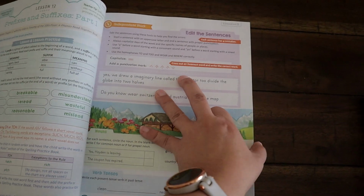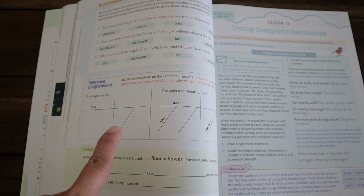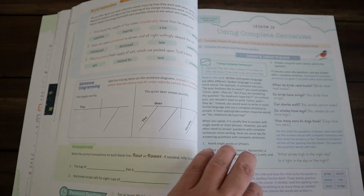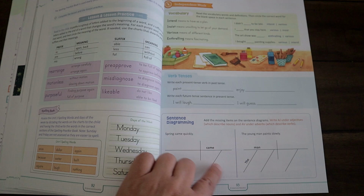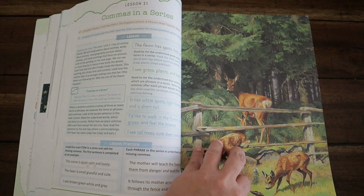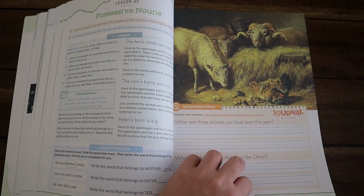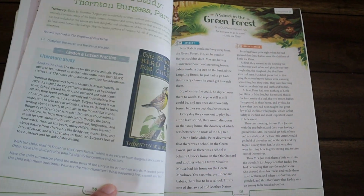So yeah, guys. They do more diagramming. I believe diagramming is introduced in level 2. So then here they start diagramming a lot more, and he actually really likes it. I love diagramming. It's like a puzzle to me. So I'm glad that my kids are enjoying that also. We plan on doing a lot more diagramming later on.